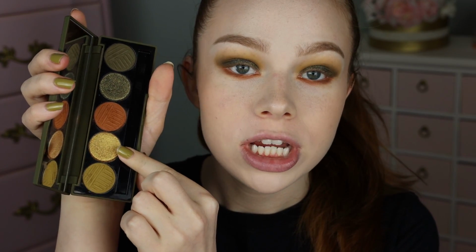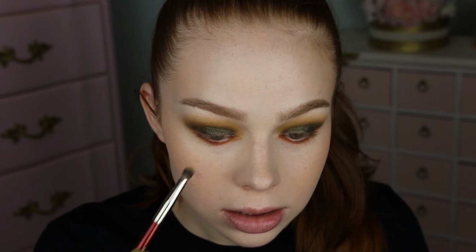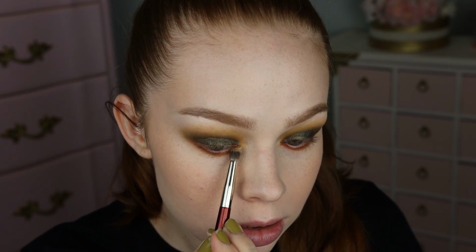Okay, lastly, I'm going to take the golden shade and pop that on my inner corner and blend it into the lid and the lower lash line. So to finish up this look really quickly, I'm going to use my Pixie eye pencil in the shade black, throw that in my waterline and tightline. I'm going to use the More mascara from We Makeup and I'll be right back.